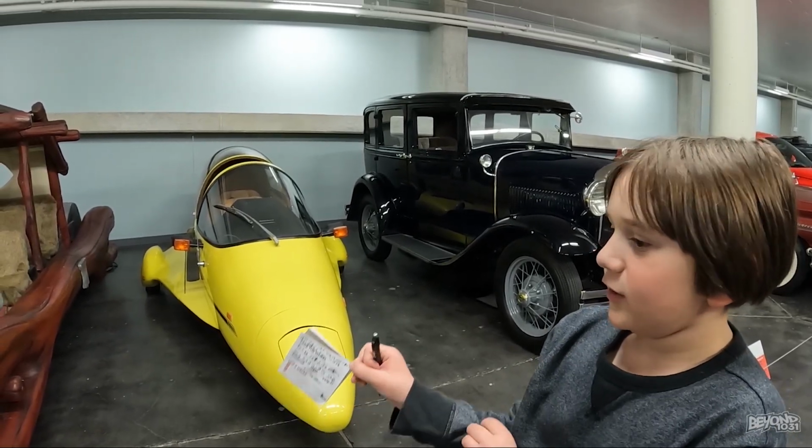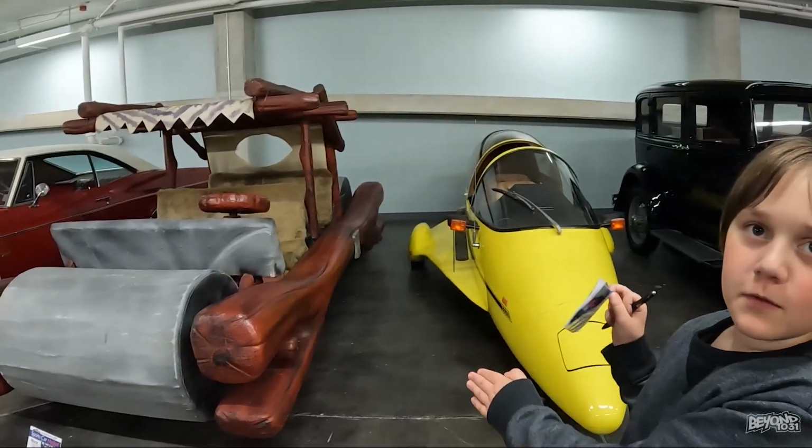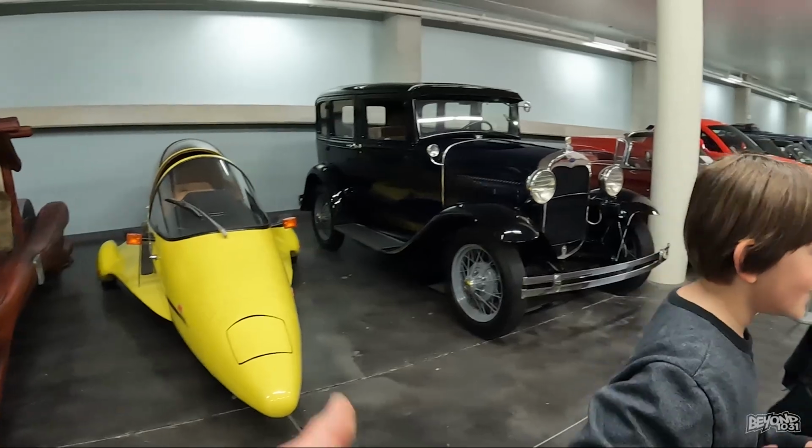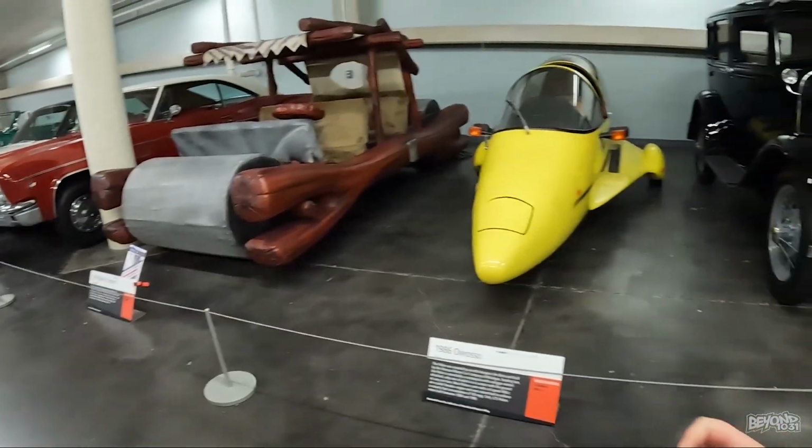And this one could actually drive in the movie? Yes. So you're saying this thing can actually drive? Yes. Heck, it sits on a golf cart chassis. And do you know how I know that? Because it says it right there.